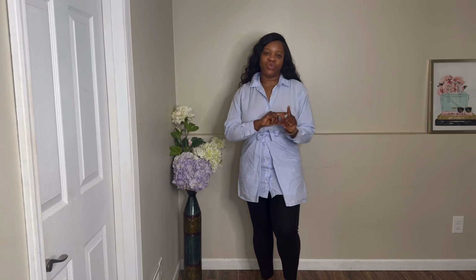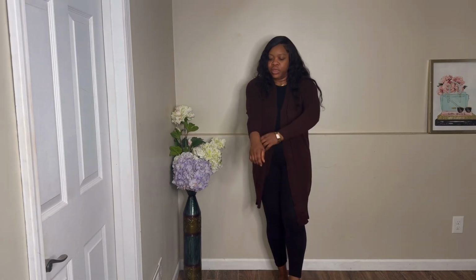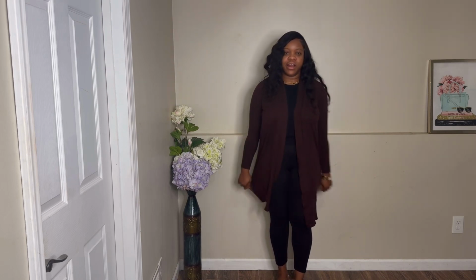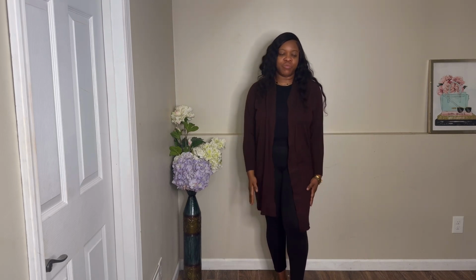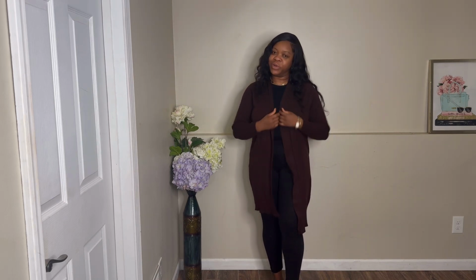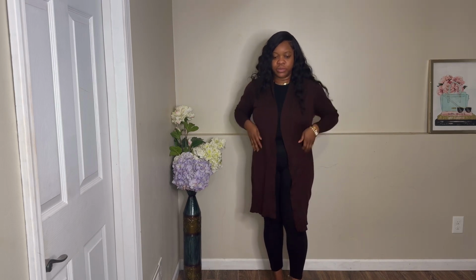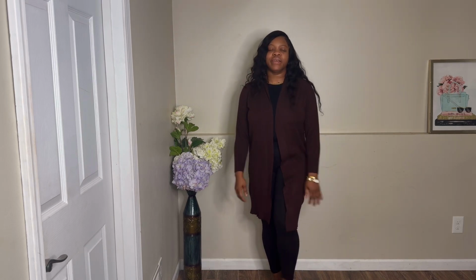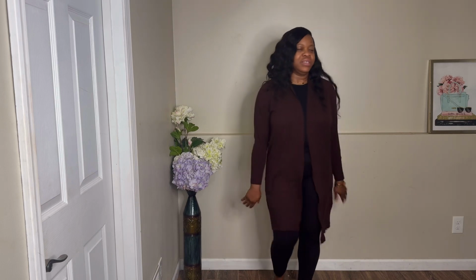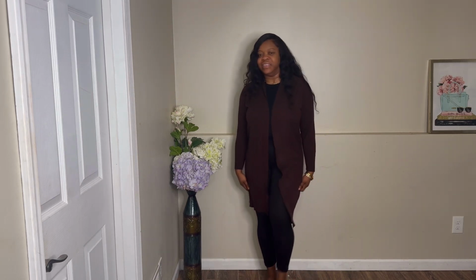Let's move on now to the sweaters. So this is the next, not a sweater, but a cardigan. This is brown. I like it for the winter and for the fall. I really like this one. I thought it was going to be longer, but it's not that long, but I still like it, it's long enough. What do you think of this one? There are no pockets, but these are so soft though. These are really, really soft. Simple back, nothing major in the back.